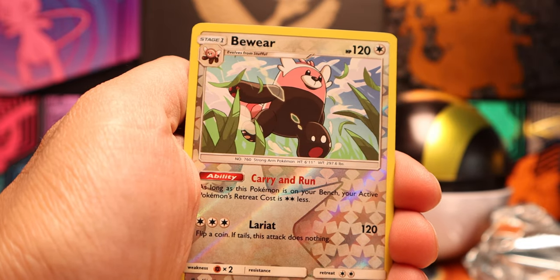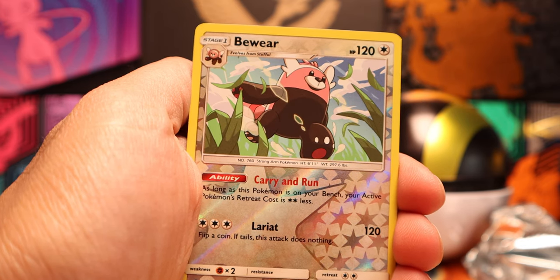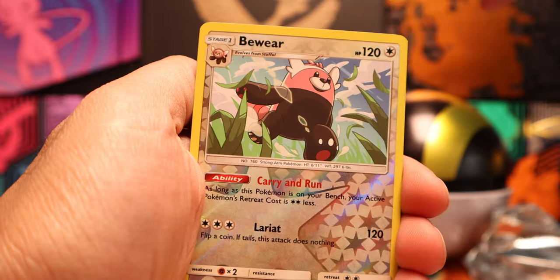Beware. Carry on and run. Oh, that's pretty dark. Okay, well, we know this Pokemon likes to abduct things, so that kind of sucks. Also very fitting.